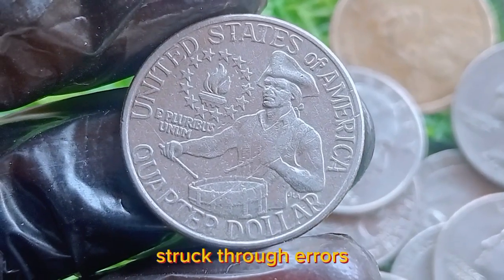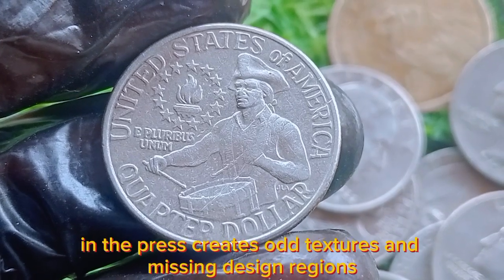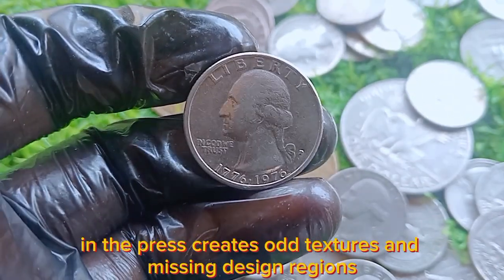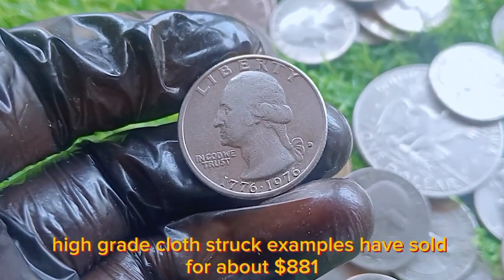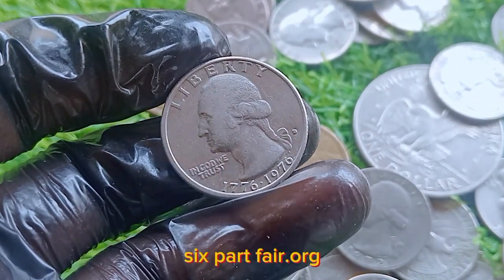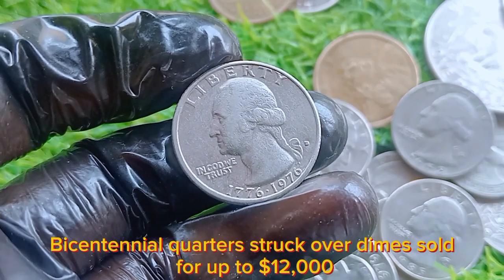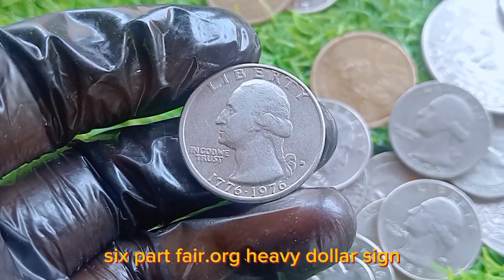Struck through errors. Debris, grease, cloth in the press creates odd textures and missing design regions. High-grade cloth struck examples have sold for about $881. Bicentennial quarters struck over dimes sold for up to $12,000.